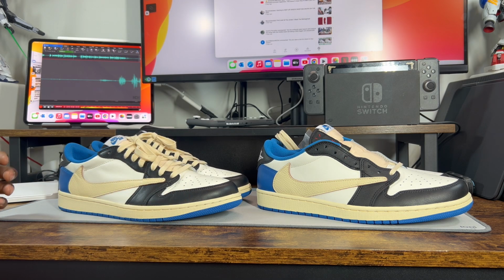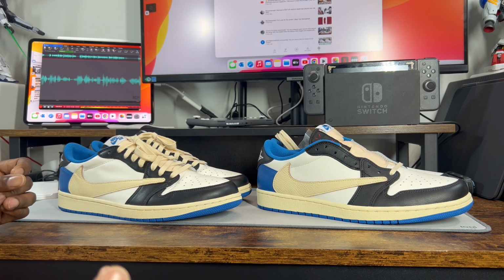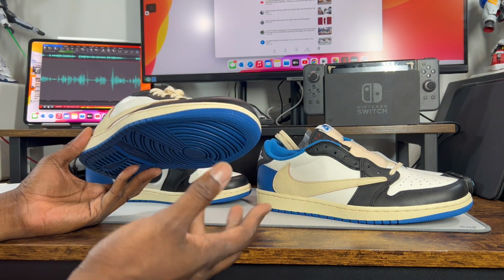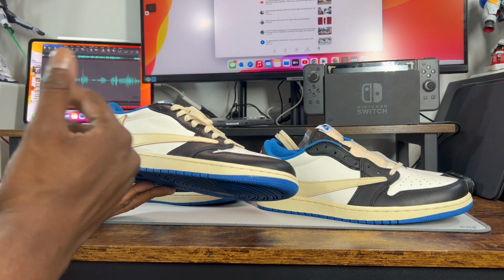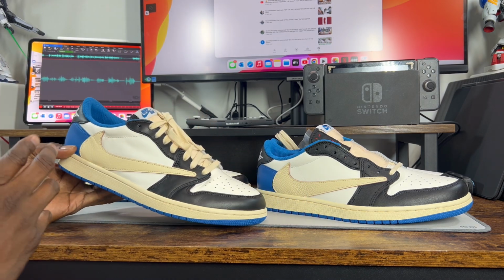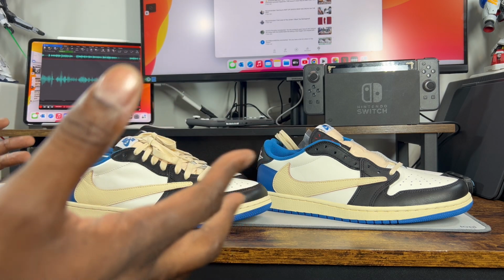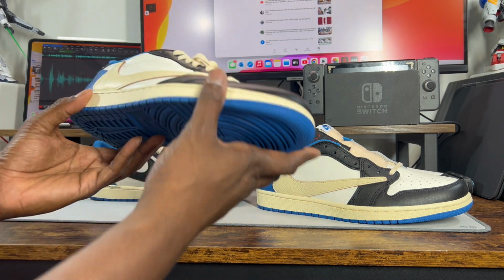So when it comes to Travis Scott lows, there are a few things that I like to really hone in on because it highlights the differences so much. The first thing is going to be shape. One, overall shape, but two, more specifically, the shape of the toe. The next thing, the most important thing that I like to focus on is colors, because colors are actually where these reps have struggled in the past, and I believe that these will struggle with them still, or we'll see when I get them side by side. So the first thing that we're going to do is go over the shape.